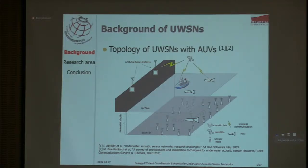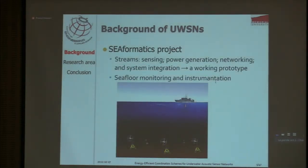Anyway, so we move on, and these are the topologies. I will mention the Seaformatics project, which I started in 2006. It's a $3.4 million Canadian dollar project, which we had with the Atlantic Region Opportunity Funds. And that's when I started to work on underwater communication and networking.